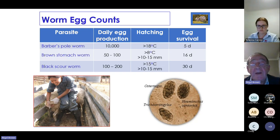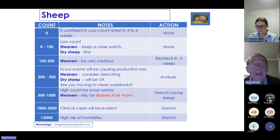There's the worm egg counts that we might get. It's actually quite fun collecting worm egg samples. This was a student that came and saw us at Glen Innes and worked with us for a while. But when you look down the microscope, those three eggs of the barber's pole on the right, the brown stomach at the top and the black scour at the bottom look very, very similar. So you've got to interpret egg counts with a little bit of knowledge and understanding.